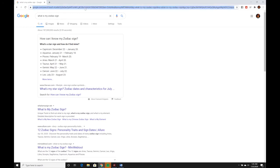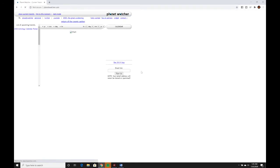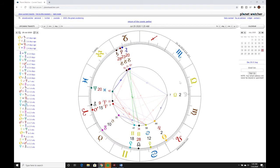So there's a lot of different websites I like to use. This one's more advanced. This is for people who already know how to read these things. And what are these called? There's a lot of words for them. Astrological charts, natal charts, birth charts. Right now, this chart that I pulled up, it's for the current date, July 25th, 2020. So that's what we have right here.